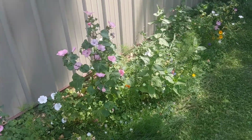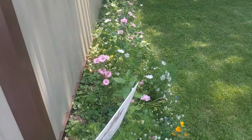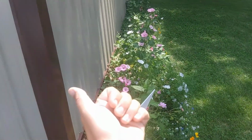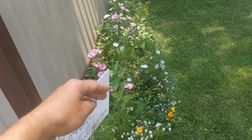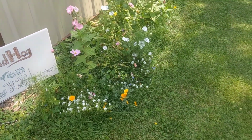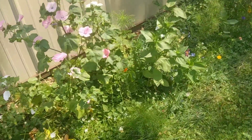Because all these will tip down and they'll spread out here. If you want to see how much it's moved, this line to the left was where I planted everything, and now it's all creeping just from rain hitting it and seeds traveling down, and also from how the flowers are dipping their seeds down. So it's kind of interesting to see.